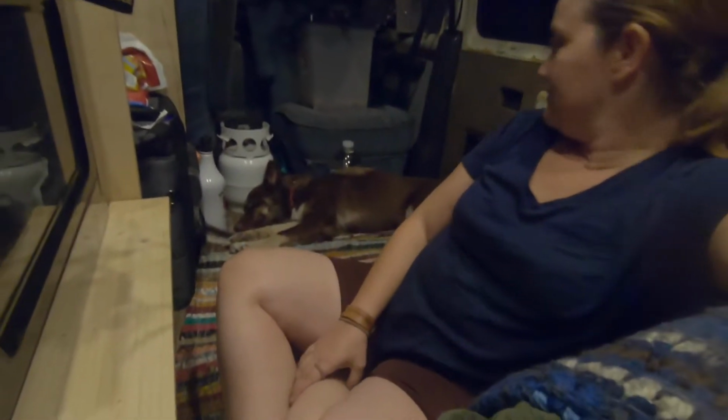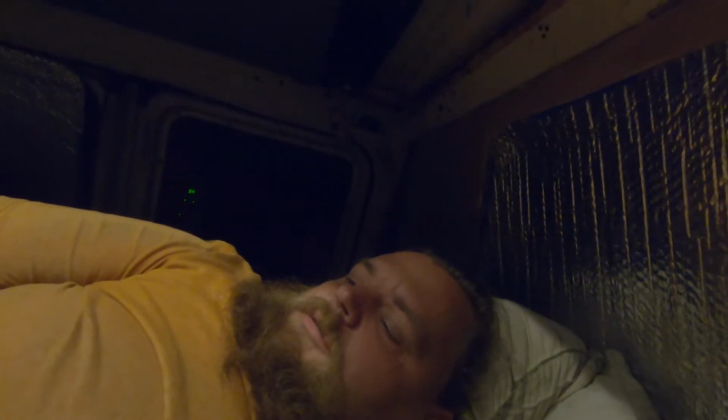The puppies are being really good. They attacked me for only a moment at the door. Rose is down there. So they're being fantastic.